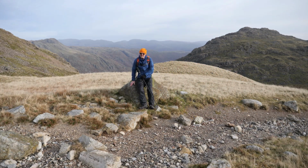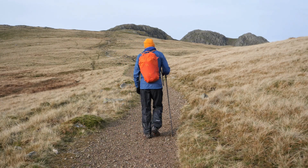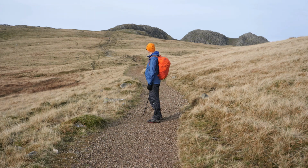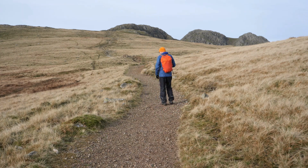Oh, right, well that's decision made. I'm going to go up onto Crinkle Crags, we'll go to the top and then come back and do Pike on the way back. But I'm just going to take 5 here and have a bit of a breather. This next bit always seems interminable. Anyway, we'll get there, won't we?